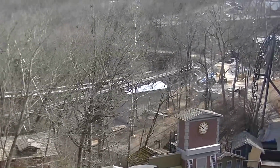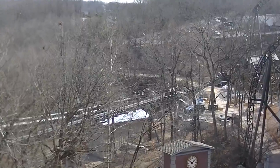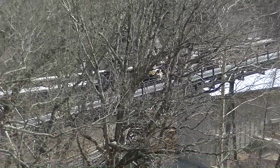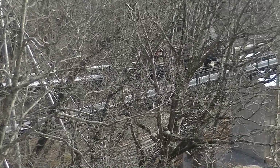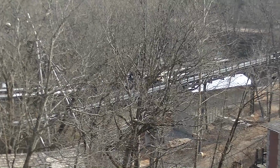There's several pretty good moments of airtime on this ride. It kind of reminds me of Monster at Adventureland. There's not like forceful airtime. This certainly isn't the most intense roller coaster here at the park, but there are definitely some intense moments on the ride.